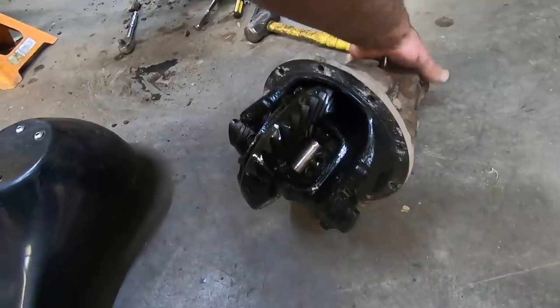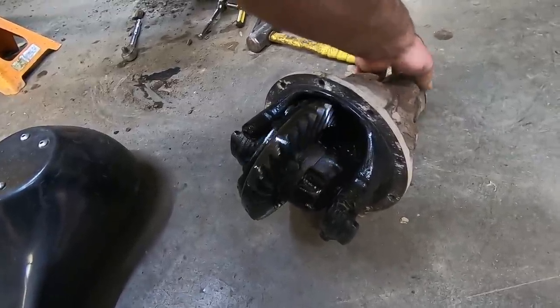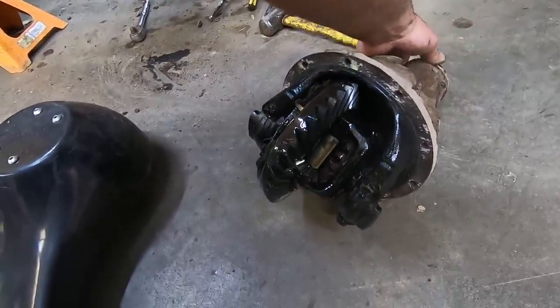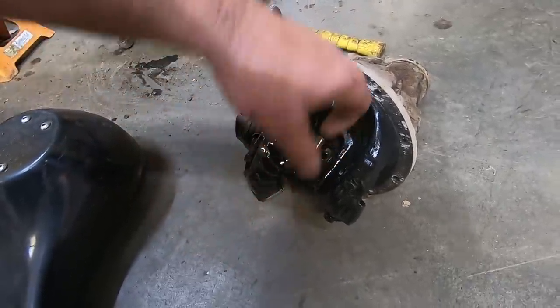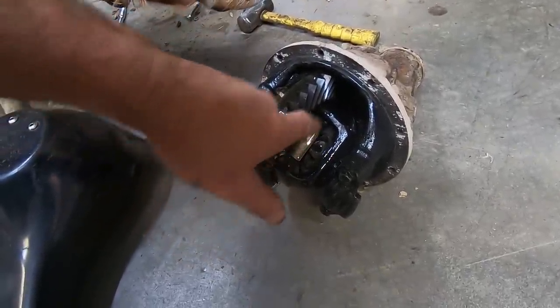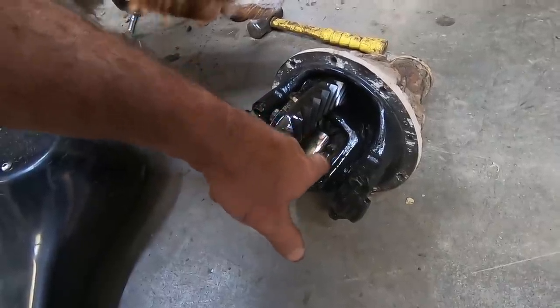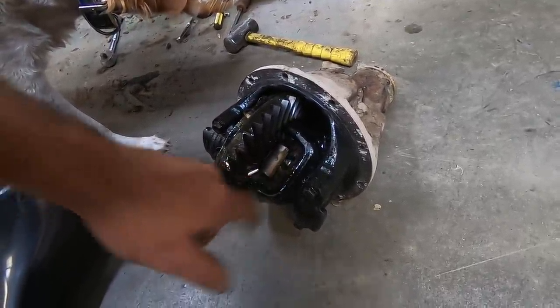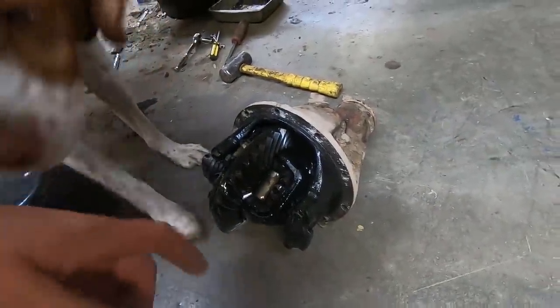So when your pinion turns your ring gear, which turns your carrier, and that cross pin transfers that to these spider gears. See how they both turn opposite directions? But as it's going, it can freewheel. I don't know how to explain it.